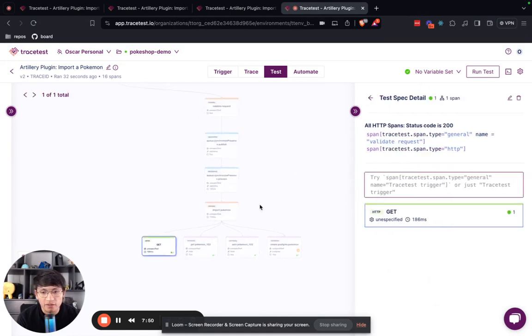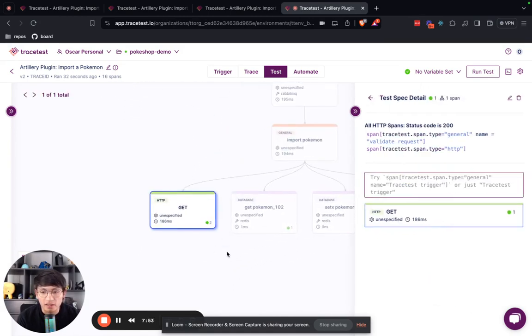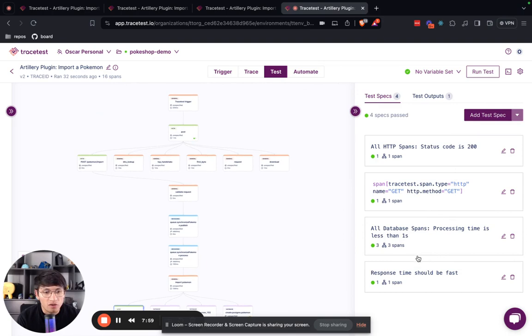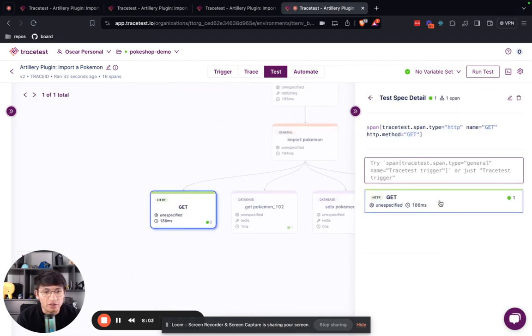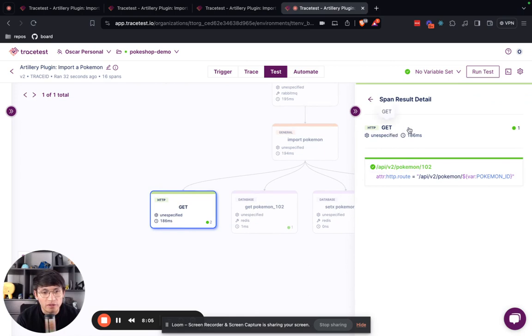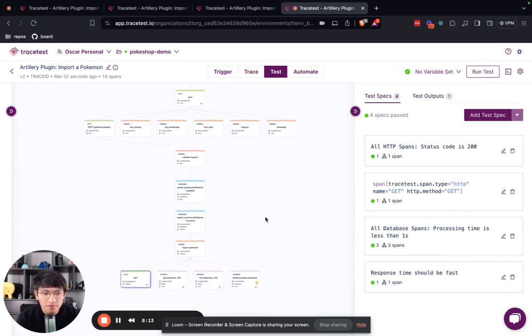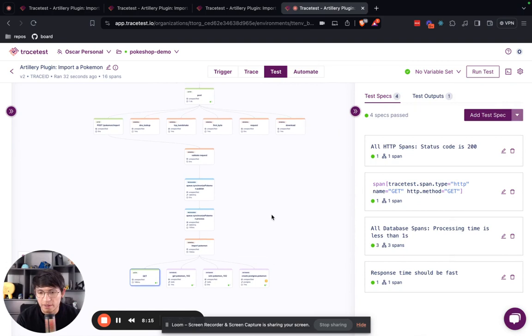So if we click on some of them, we can see the spans that are matching and the validations they are doing. The status code equals 200, or that the actual Pokemon that is being triggered is used in the request. So we're using Pokemon 102, and this matches with the specific response and the route that is being used. So all of that is working as expected.